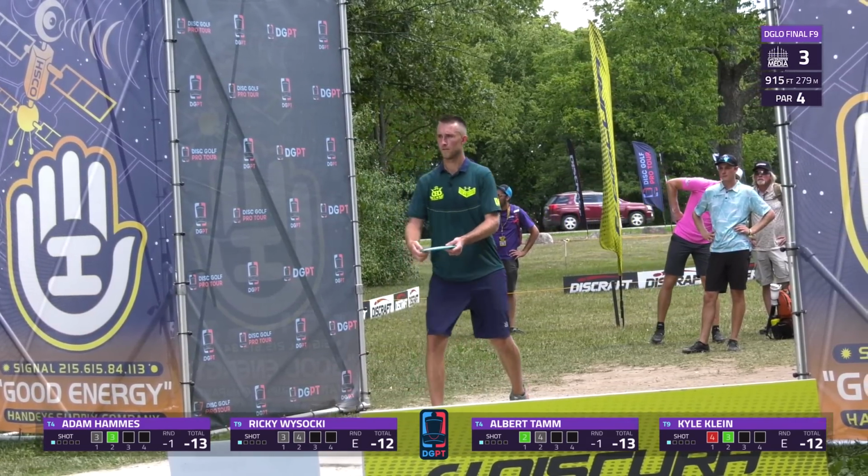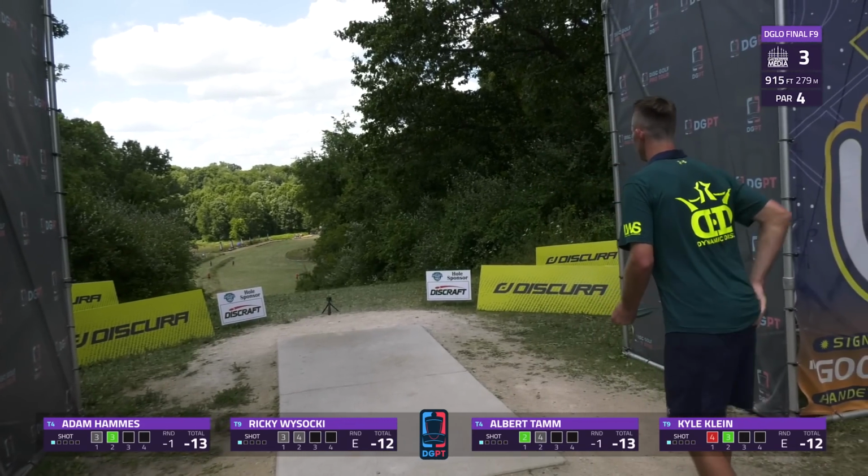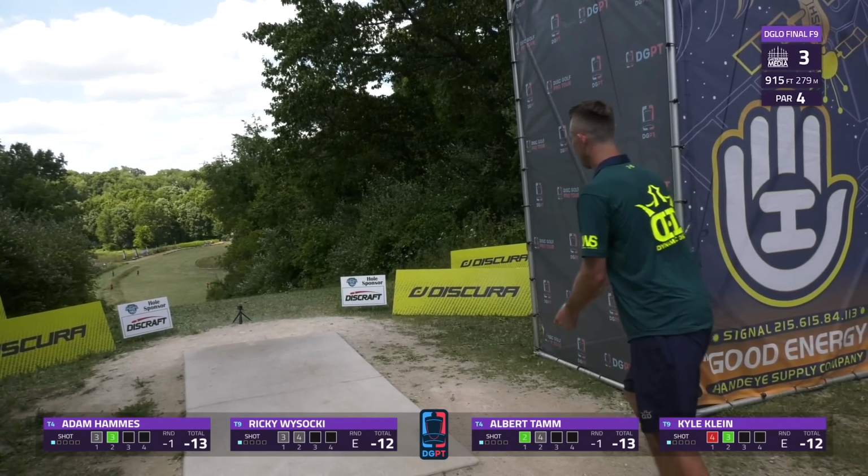And at that point, you feel like your work is done on the hole. You have a pretty standard upshot, especially with the wind being as low as it has been this weekend.